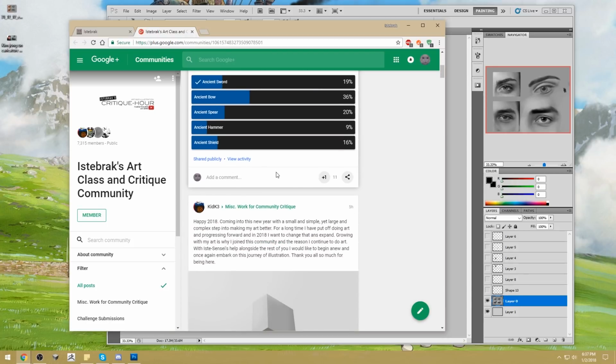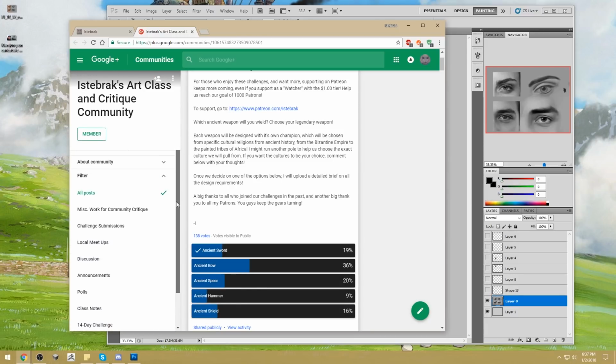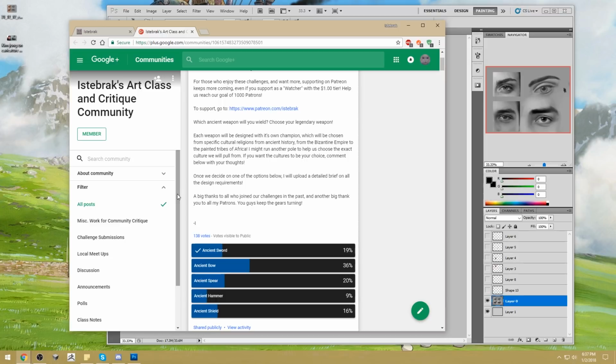And once we choose, you have to make sure that you are posting your work, which is thumbnails of the character, thumbnails of the kind of stance they'll have with their weapon, how they're holding their weapon, in the challenge submissions category. If I find it anywhere else, I'm deleting it. So make sure you're following these rules.